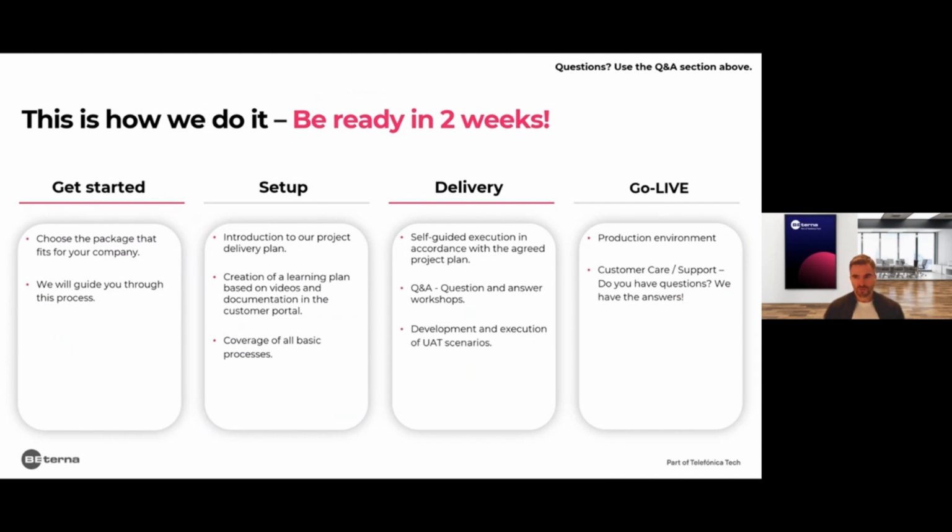So in order for us to be able to deliver in such a short period of time as 2 weeks, we have these predefined, pre-configured packages, as mentioned. So you choose the package that fits for your company, your specific business processes, your requirements, and of course, we will guide you through this process so you make the correct choice and correct decision. We then set up your environment, and we offer an introduction to our project delivery plan. We create the learning plan, which is based on videos and documentation, and give access into a customer portal, so you have everything available in one place.